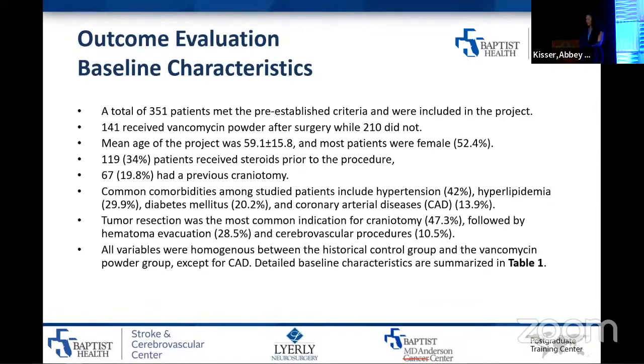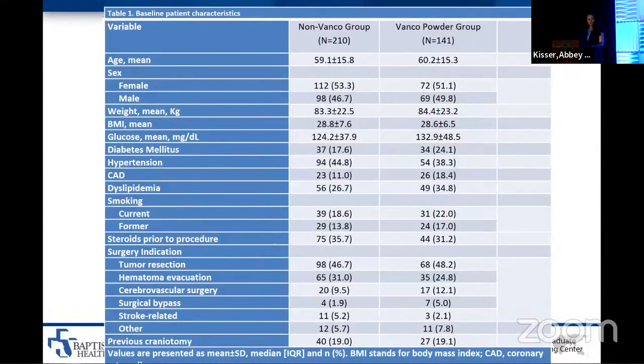All variables were homogeneous between the historical group and the vancomycin powder group, except for CAD, which yielded a statistically significant difference of 0.047.